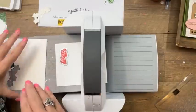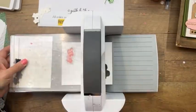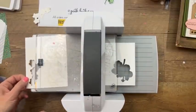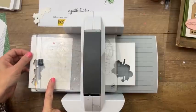Let's move it up a little bit like that. We'll put it upside down this time. Oops. I think we're okay, but let's just make sure. Stay there.